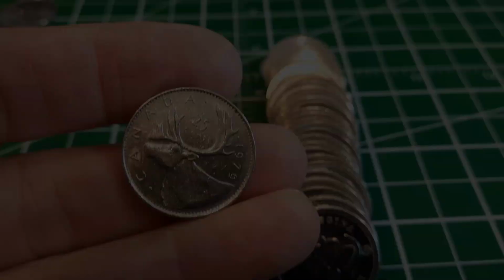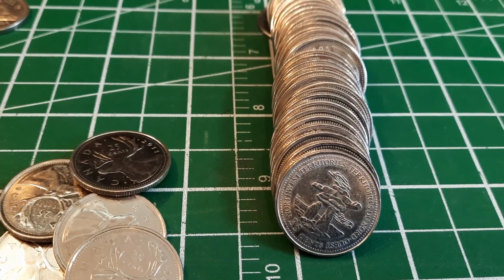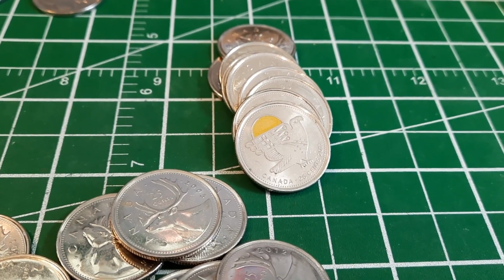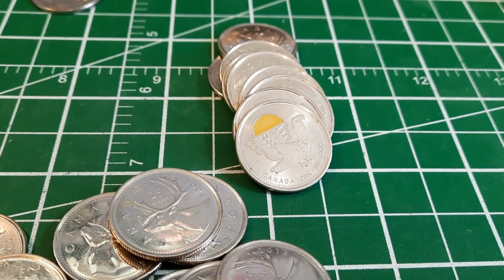We're in roll number 39, and we got ourselves another provincial quarter. In this case, I guess it's a territorial quarter. This is the Northwest Territories. Roll number 40, and we're still finding color enamel quarters. We have the 2011 Legendary Nature with the Peregrine Falcon.